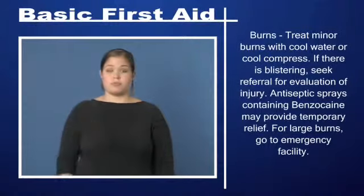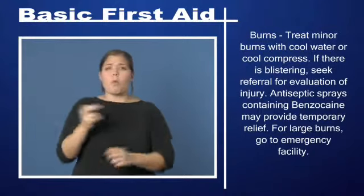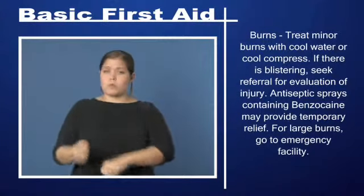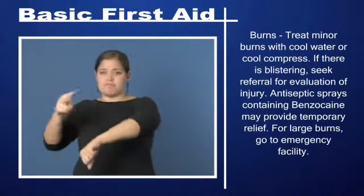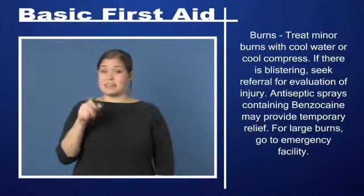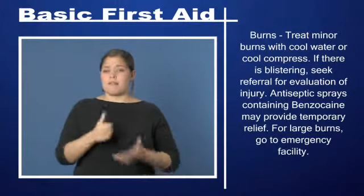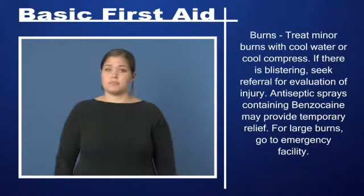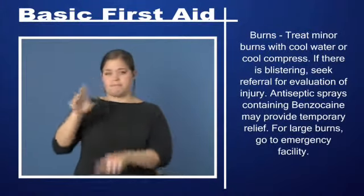Burns. Treat minor burns with cool water or cool compress. If there is blistering, seek referral for evaluation of injury. Antiseptic sprays containing benzocaine may provide temporary relief. For large burns, go to emergency facility.